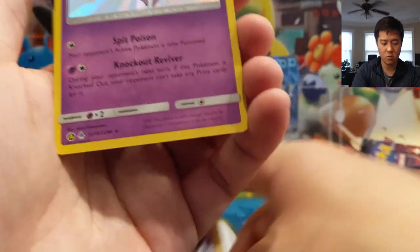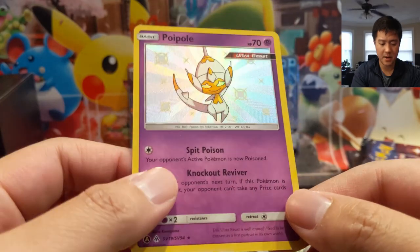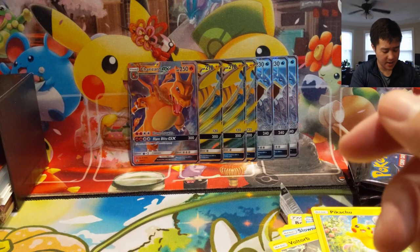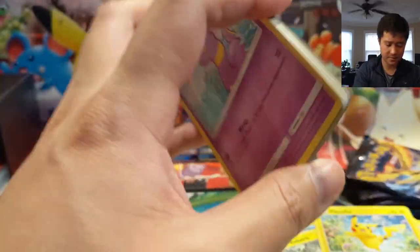Electrode? Ooh, Poipole, that's a good one. And I believe, is that Unbroken Bonds? So that should be still legal, and we can use that in some kind of Naganadel deck, maybe to go with our shiny Quagsires as well. We've been pulling those handily.